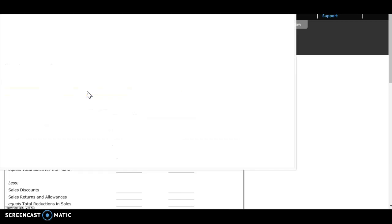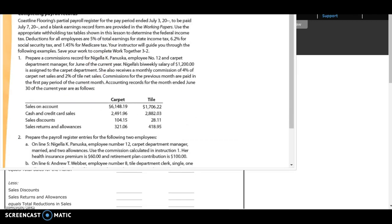Okay, I'm going to click on the instructions. It says Coastline Floorings partial payroll register for the pay period ended July 3rd, 2020, whatever year, to be paid July 7th, and a blank earnings record form are provided in the working pages. Use the appropriate withholding tax tables shown in the lesson to determine the federal income tax. Deductions for all employees are 5% of total earnings for state income tax, 6.2% for Social Security tax, and 1.45% for Medicare tax.